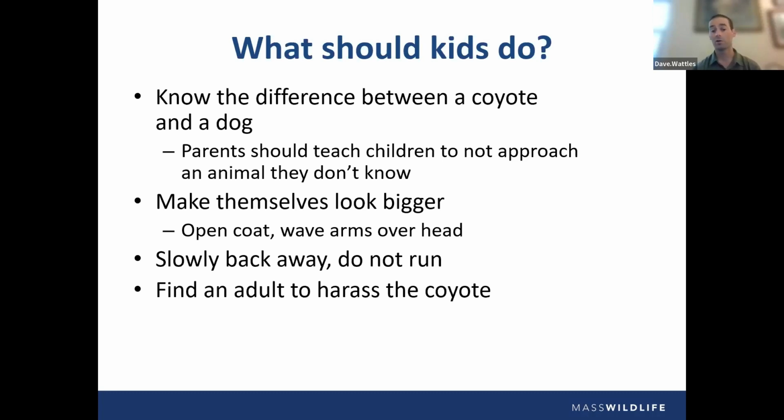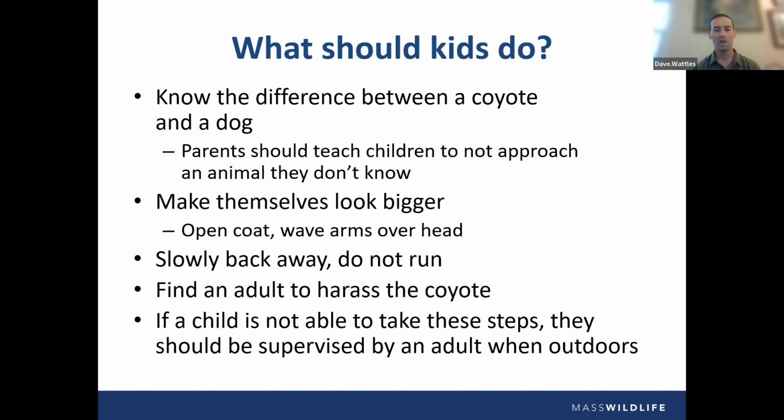And then find an adult to harass the coyote. If the child's not capable of these steps or understanding these steps, it's important that adults supervise them whenever they're outside.